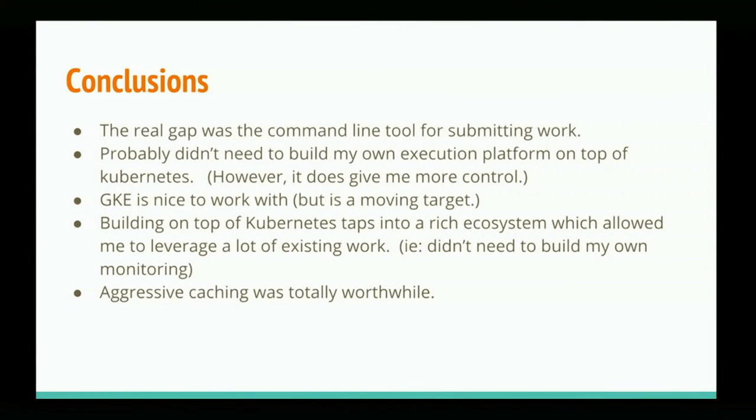And so with that, just to touch on the conclusions. What I learned from this was that the real gap in this whole thing was that there were ways to run batch jobs on the cloud. There just doesn't seem to be a command line tool to do it.